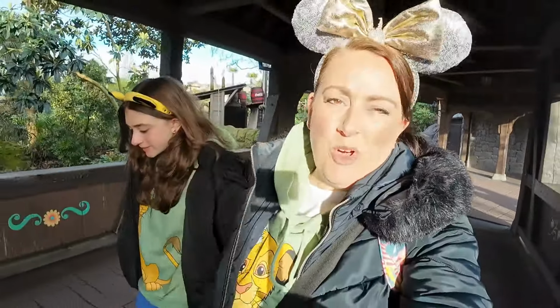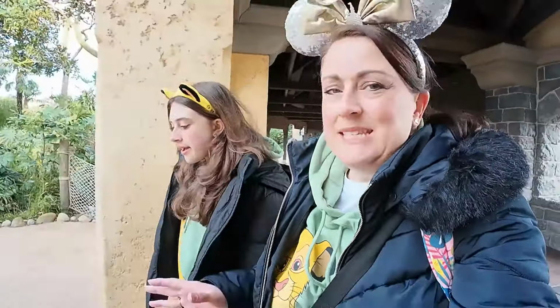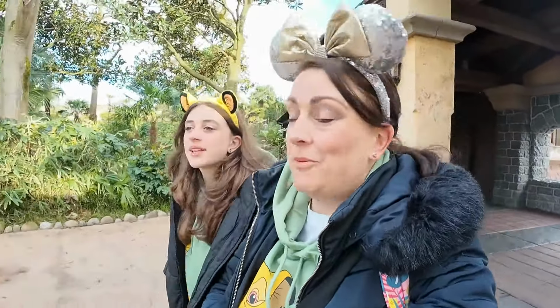Straight on, pretty much a walk-in really, well, 5 minutes max. Now we're heading straight to Thunder Mountain. Hopefully that wait time, I'm guessing now, might be about 10 minutes. Yeah, 10-15 minutes, but let's wait and see when we get there.